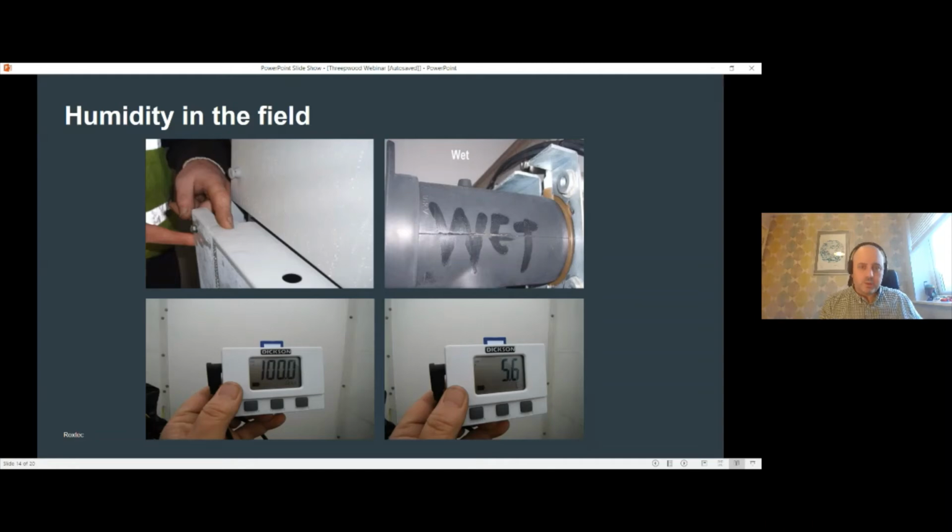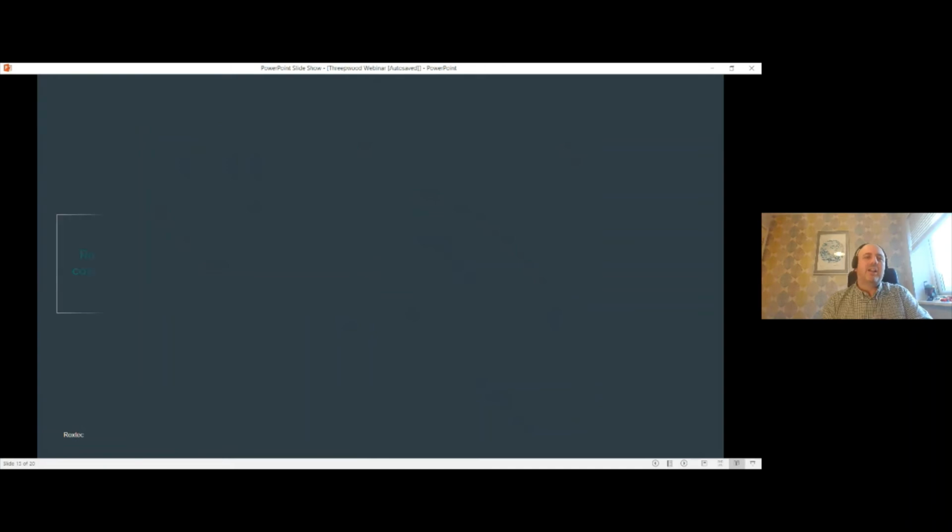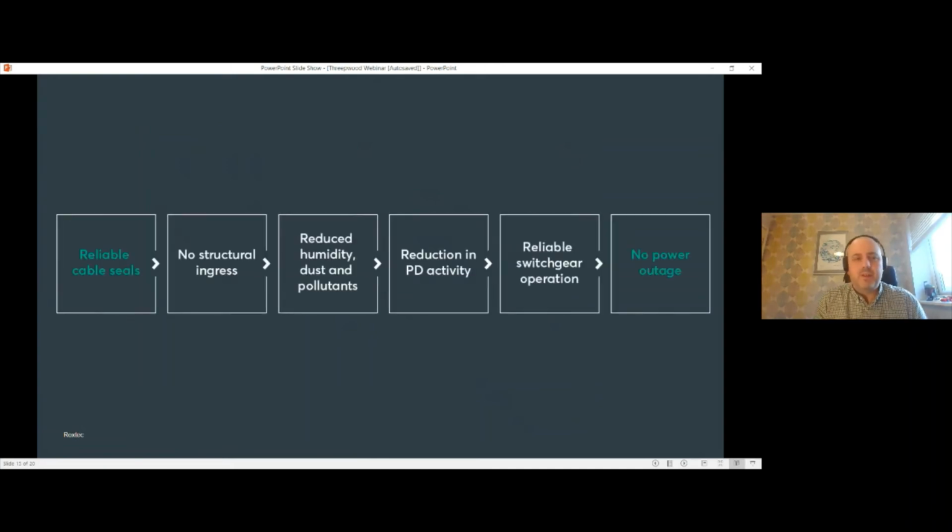Optimum conditions, good result. Bad conditions, bad result. So, a keep-it-simple methodology. If we have this way of thinking, it's a very easy conclusion to make: if we can seal a building, a substation, up correctly and reliably, we're going to reduce the structural ingress. That should allow us to manage the ingress of dust, dirt and pollutants. We know that's in line with what manufacturers are recommending. We should see good operating conditions and potentially a reduction in PD activity. That's a knock-on to reliable operation, and hopefully a further knock-on to no outages.